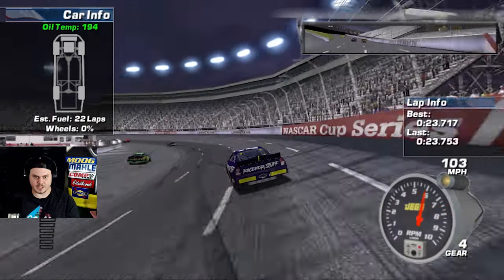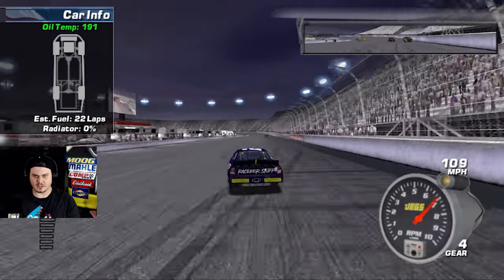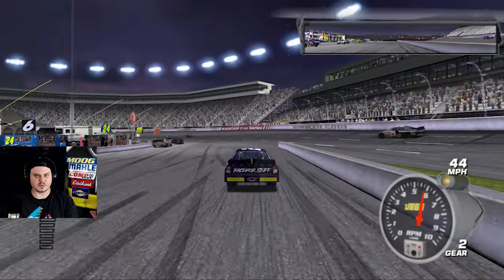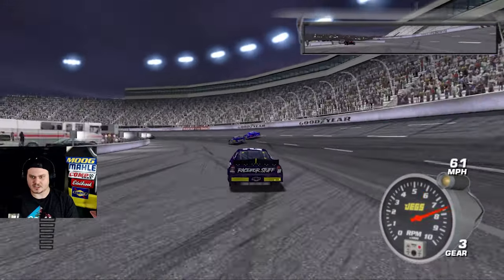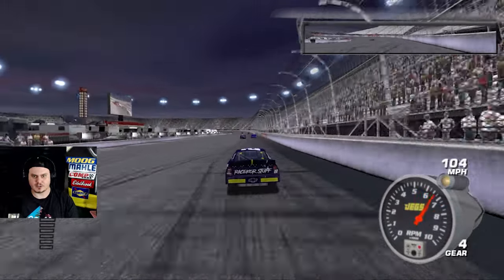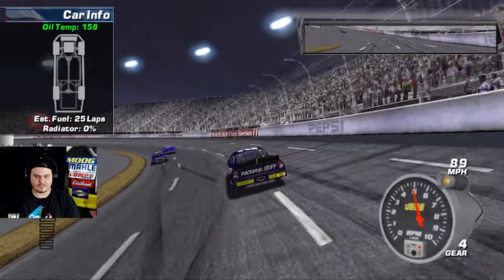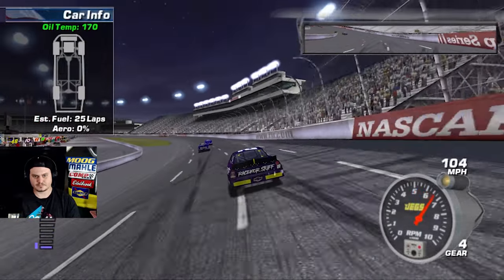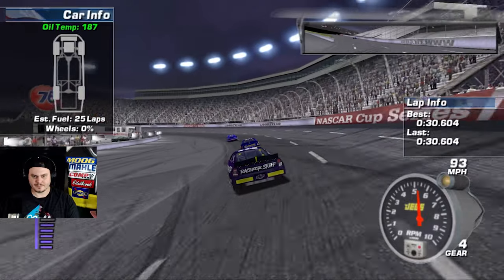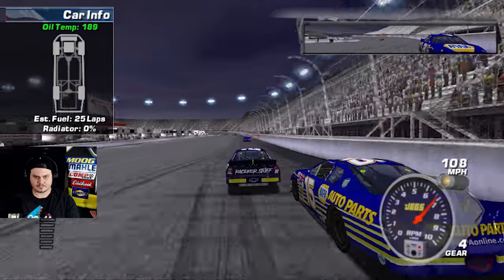All right, I feel pretty good. I am gonna make a couple more changes. See if we can get this thing to turn a little bit better. I did a few more changes. I added the grill tape, messed with the shocks a little more, and I also messed with the tire pressure just a little bit. So let's see how we're doing. Still there. Clear high.